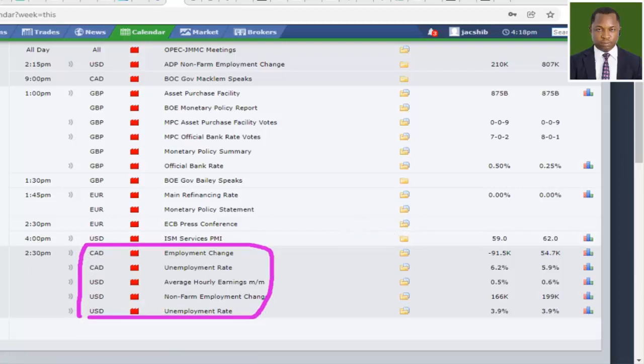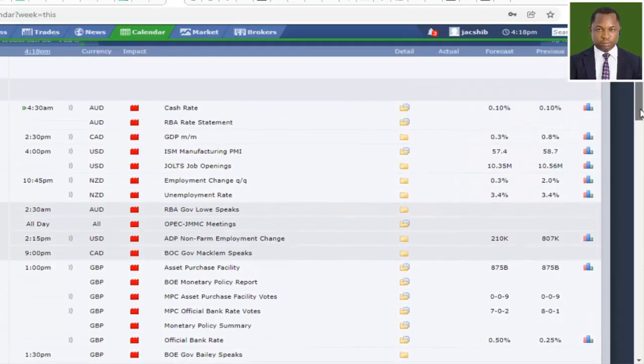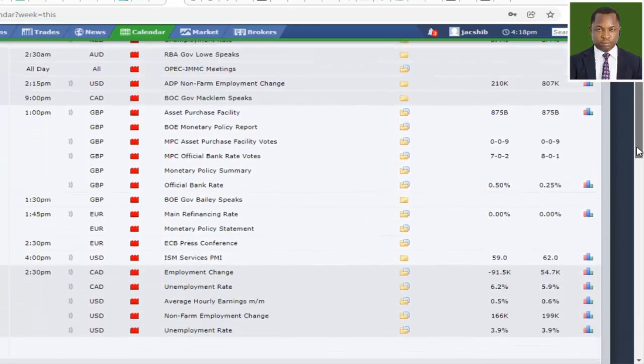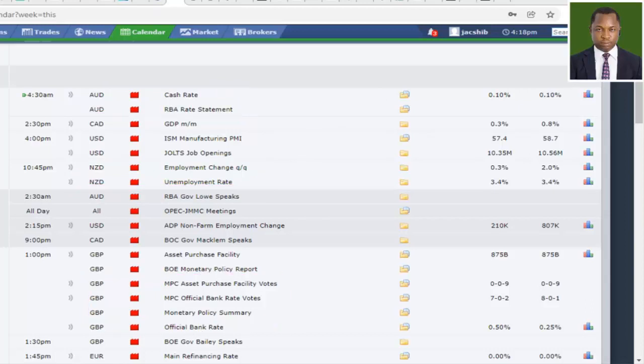So it's really going to be a very busy trading week with all of these high impact news announcements lined up from Tuesday to Friday. Quite a lot, all right. Interest rate announcement. You will see interest rate from the Australian dollar. Okay. Employment data, all right. A heavy one again right here. You will see again interest rate from the sterling pound axis, all right. So this week is going to be a volatile one.